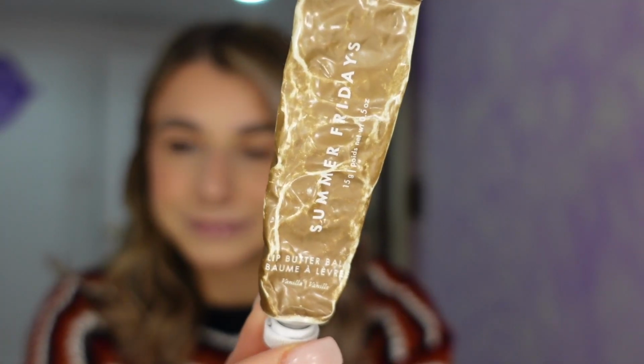I'm not putting on any lipstick because I'm literally gonna be eating for probably the next 6 hours. So I'm just gonna do a little Summer Fridays lip balm. So good. So there we have it. Just a quick little makeup.